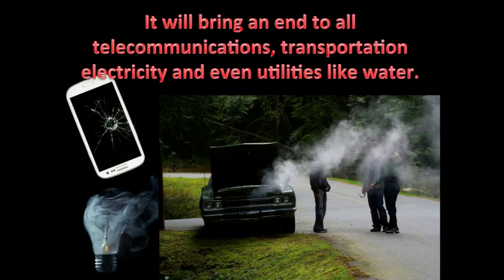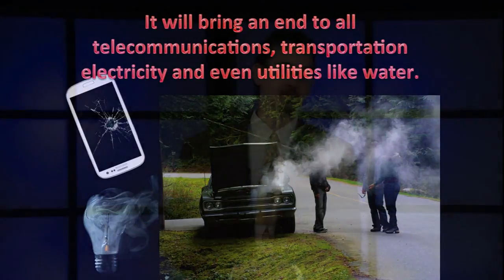It brings an end to all telecommunications, transportations, electricity, and even utilities like water. Most people don't even know that their water is pumped into a municipal water supply via electricity. These are large electric pumps that not only pump the water, but also work with some of the different sanitation and cleansing of the water. Your sanitation systems would stop. All electronics would basically cease to function.